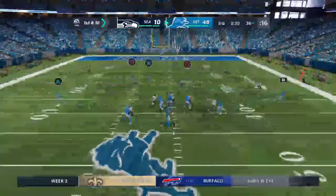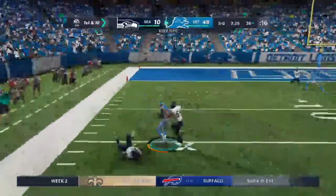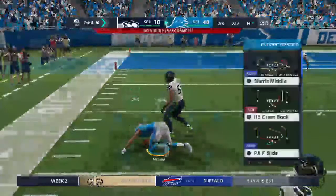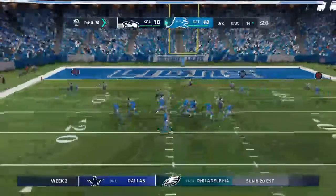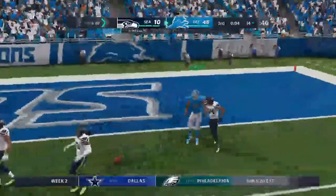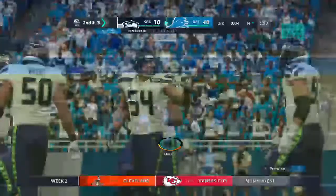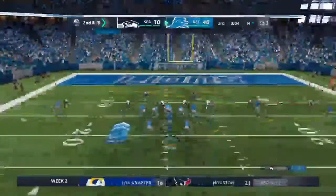Out of the gun, they'll look to throw. And he's got his favorite target yet again. It's complete, and all the way inside the 15 before they drop it. A well-executed 22-yard gain. Toward the end zone, but that's going to wind up incomplete. Kenny Golladay is the intended receiver. And it's second down. And this should be the final play before the quarter ends.